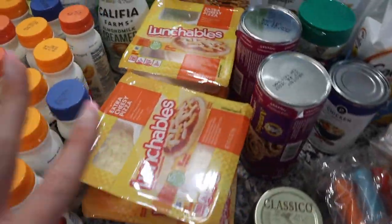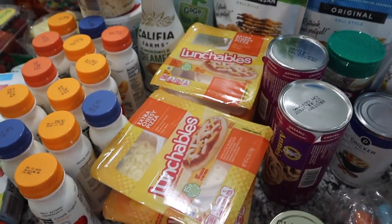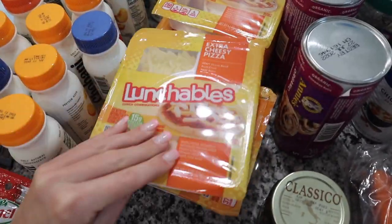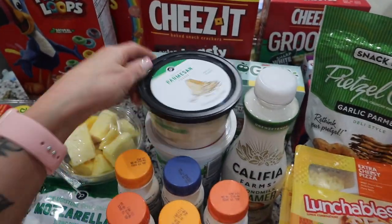And then sometimes in the mornings when we're having that really hectic, busy morning, the kids wanna pack their lunch, no shame. They love their Lunchables. So I got some pizza ones, some nacho ones, and then I'll just pack some other stuff to go in there as well. And then some shaved Parmesan cheese.